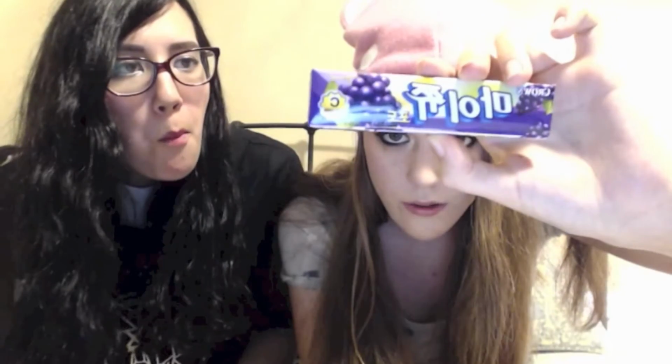And then there's, I can't read the Hangul. I think it's candy. It looks like candy. It feels like inside there are hard candies. It's hard candy. Some grape chew. Kind of looks like Hi-Chew, but not.